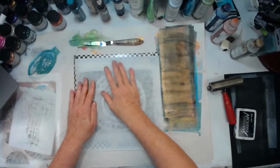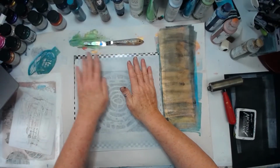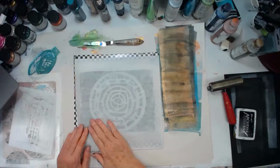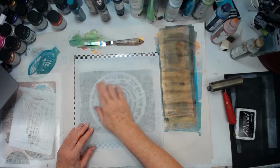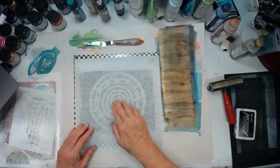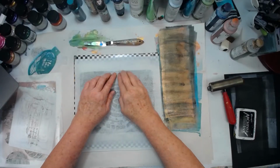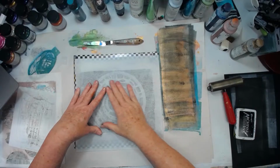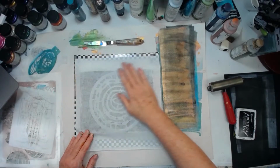Hey, Lynn, what black paper are you using? It is a Nina bond paper. I think it's 24 pounds. It's like copy paper weight, and it's called Eclipse Black. I get it on Amazon. I really like it because it's thin enough that you can collage pretty easily with it.